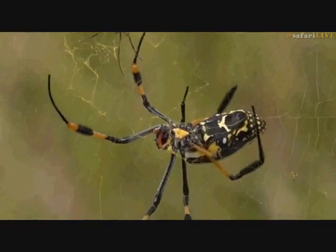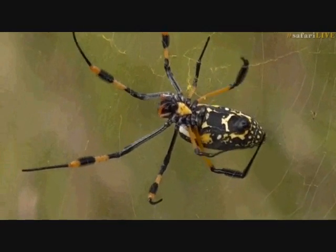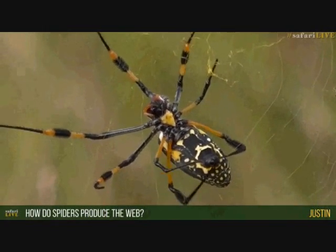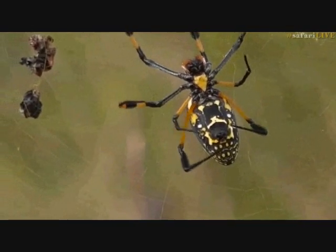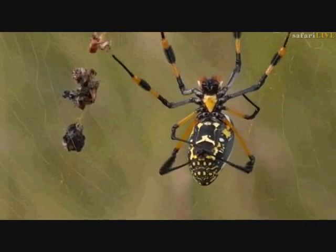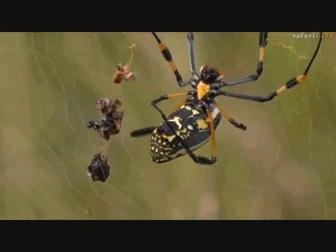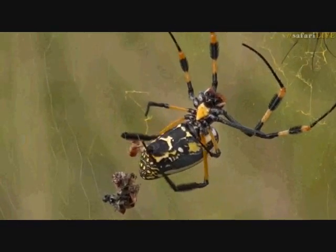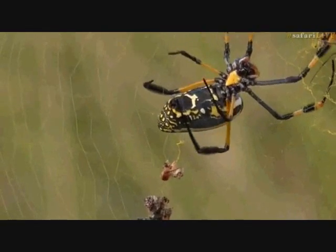How they produce the web, Justin. It's a very complicated process that happens inside the body. The silk is basically a complex protein, and that is synthesized in a specialized organ within the spinnerets. There will be a whole lot of enzymes and a whole lot of chemicals, or amino acids, that attach to each other using enzymes and using RNA, which is a very complicated molecule, a bit like DNA, inside the cells there, and those will code specifically for the proteins that make silk, which is a very, very complicated process.